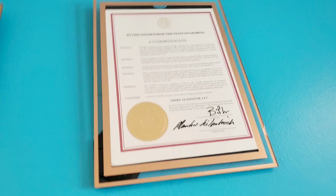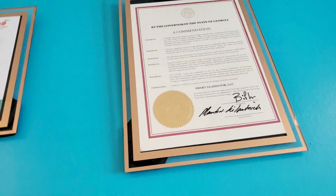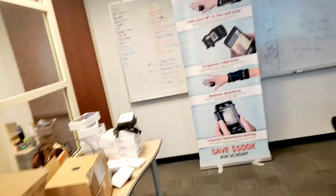And then this is a commendation from the governor of Georgia, Brian Kemp. He encourages us, and these are some of the discussions that we have had, right? Obviously there is some hardware sitting here, and all the tablets that we ship to our customers, all that stuff is there, right? And again, we have the old wearable technology, we stopped supporting that, and then this is my office.